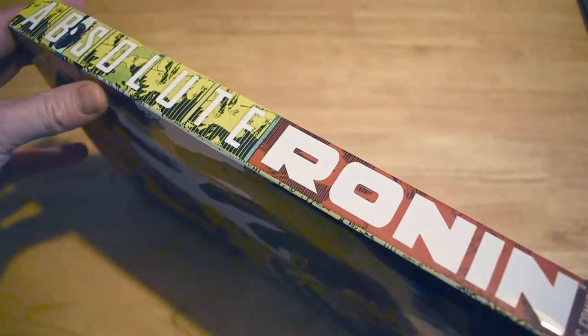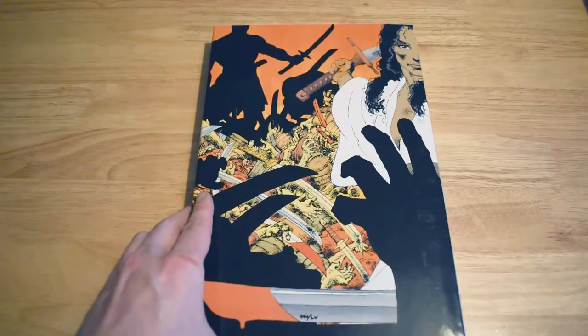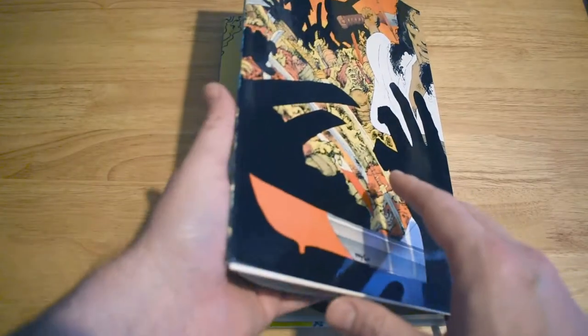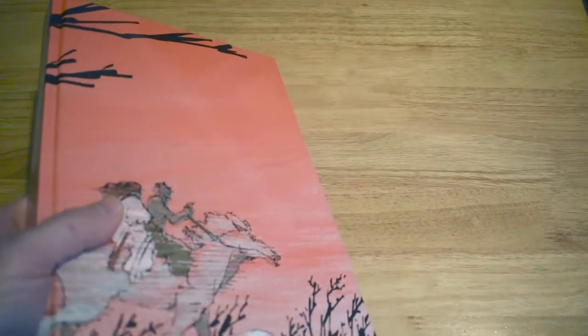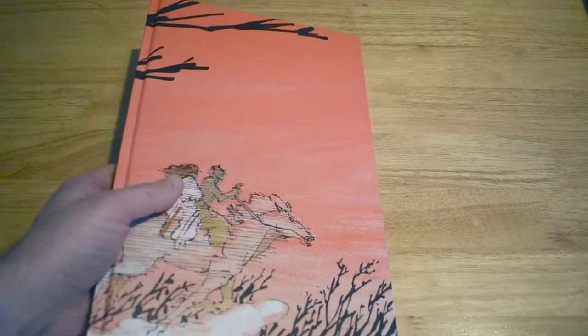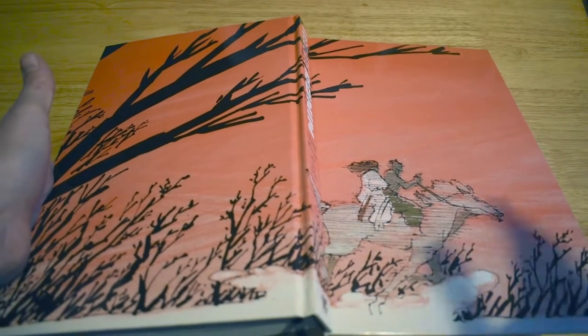Now, this does come with a dust jacket again, and there's the spine and the back. If you take the dust jacket off, this wraparound cover is absolutely beautiful, I think. It's one of my favourite, if not the favourite, wraparound covers that I've ever seen. It's just simplistic and wonderful in every way, shape and form.